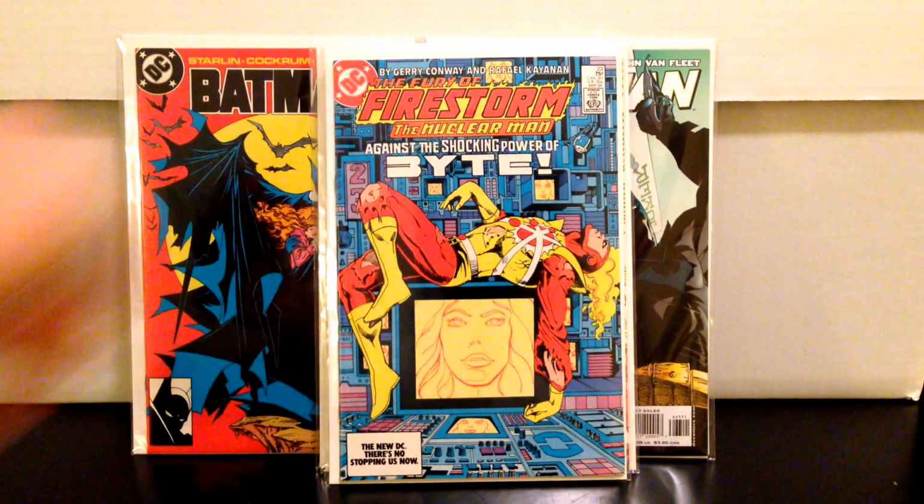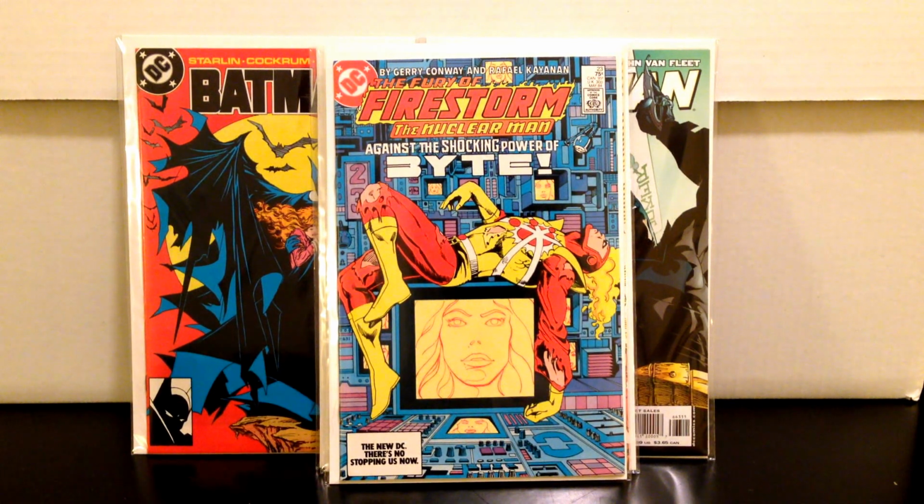Firestorm 23. This is a nice little book. First appearance of Bug and Bite, actually. Sister brother team, Bug and Bite. First appearance of Bite.